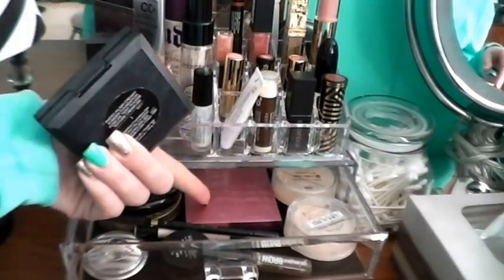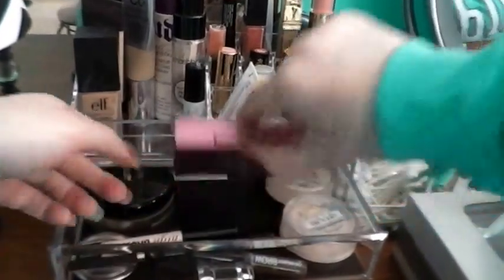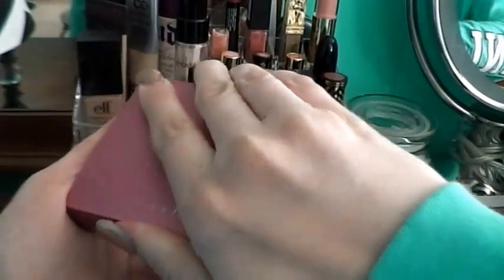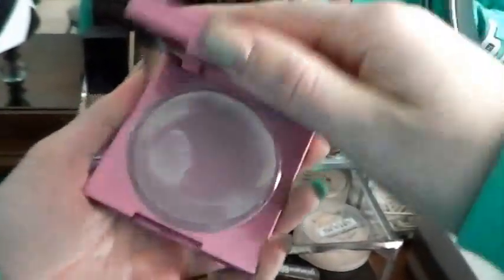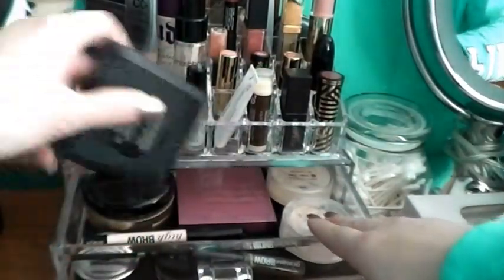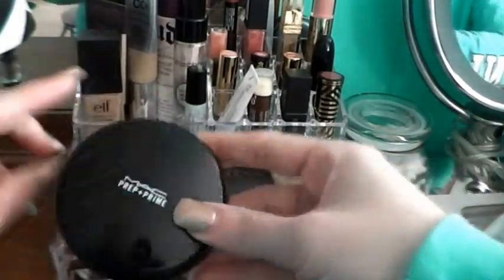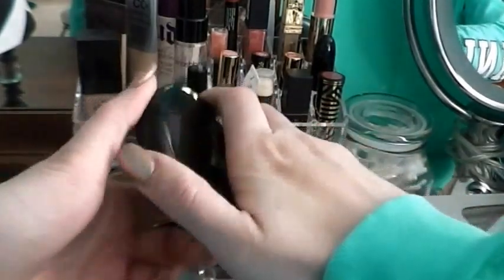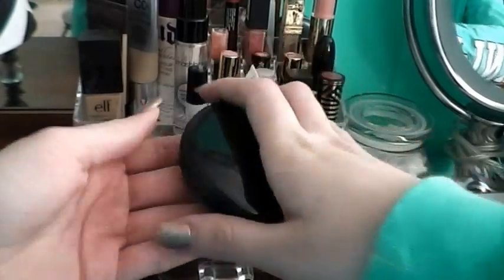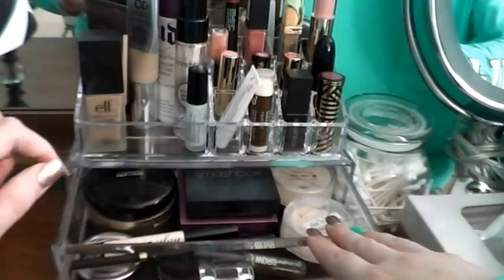And then I also have my Mally cream down here, which is actually the Evercolor Poreless Face Defender, and I love this stuff. It's a little messy, not gonna lie, but I really love it. It definitely makes your pores disappear, so if I'm having a day where my pores are on the bigger side, I'll use that. I also have my MAC Prep and Prime, which I'm trying to use up. I've hit pan on the Smashbox and this one, and I'm just trying to use them up. I also have my Too Faced Chocolate Soleil bronzer down there. Hit pan on that, trying to use that up.